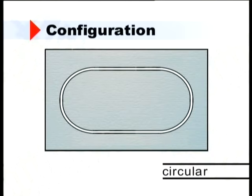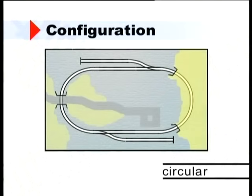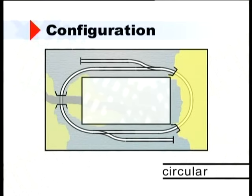The simplest configuration is circular on a solid baseboard. The basic oval can be embellished with sidings, and through the strategic placing of bridges and tunnels, you can give the impression that the trains are actually going somewhere. A hole, or operating well, goes one step further in removing the impression that the trains are chasing their own tails.